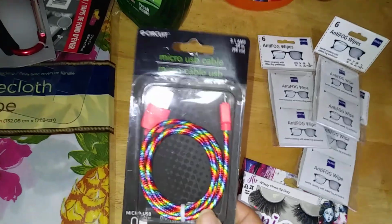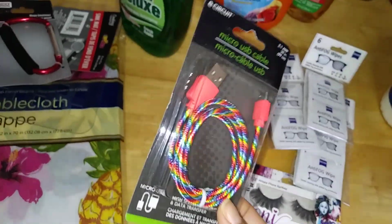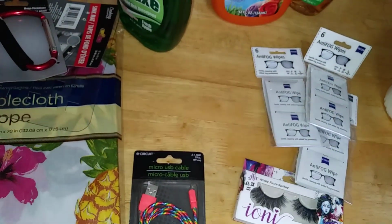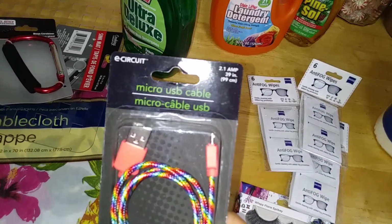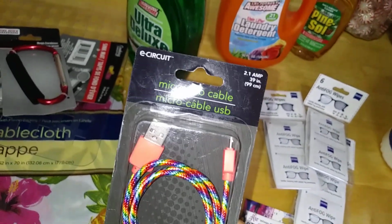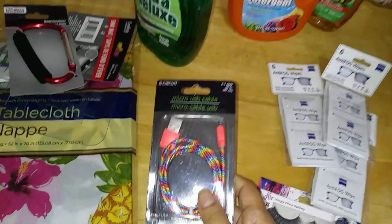The first one was, and it actually still kind of works, even though it's a little wonky, but that was of my own doing. It wasn't because of the product itself. I'd let it drop. You know, always being chubby fingers. But anyway, nonetheless, I'm going to give it a try and I'll keep you guys posted. It is a 2.1 amp, 30 inches long, 39 inches long, micro USB cable. So I'll give this a try, y'all. Stay tuned.